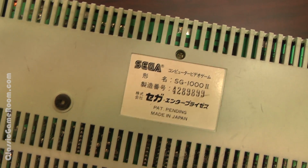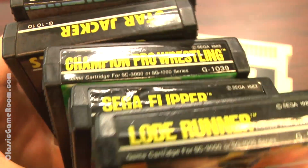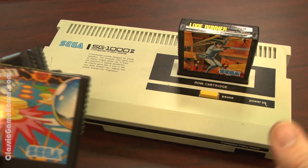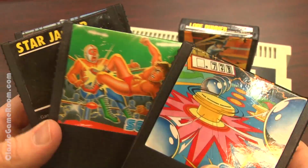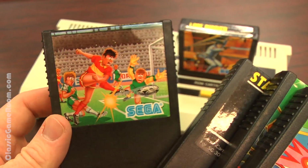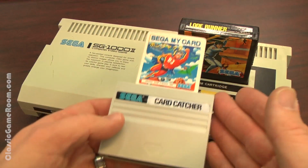The SG-1000 describes itself on the top of the game console. A fun-packed console designed for simple operation. Its colorful gameplay is sure to test your skills, sharpen your reflexes, and greatly enlarge your imagination. While this is a very obscure game system in the United States at least, they never released it in America, there's a huge catalog of nice games, many of which should be very familiar to you. I've only got a few of them here, but so far I'm impressed, and hold on to your seats!